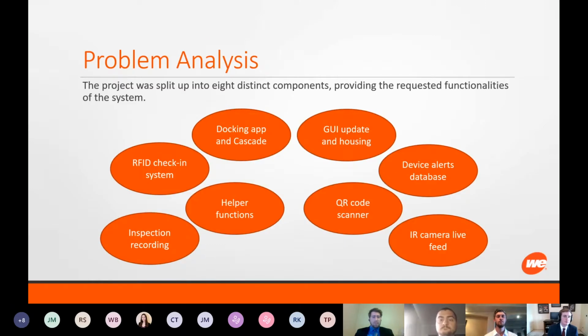So knowing all that, we came up with 8 tasks to develop this system. The first one is creating a docking app that will interface with Cascade and just serve as the primary hub for all inspectors. We also updated the GUI of our project and created a more secure housing for all of the hardware that we have.